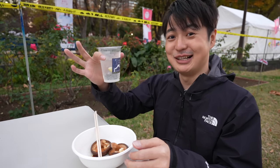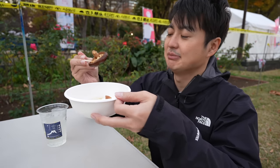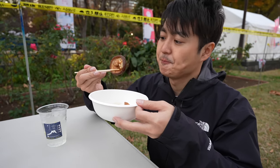Perfectly matches with lemon chuhai. Well, compared to regular shiitake mushroom, actually it's huge. Loving it.